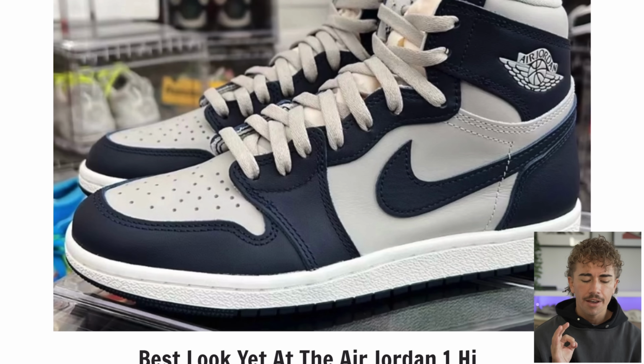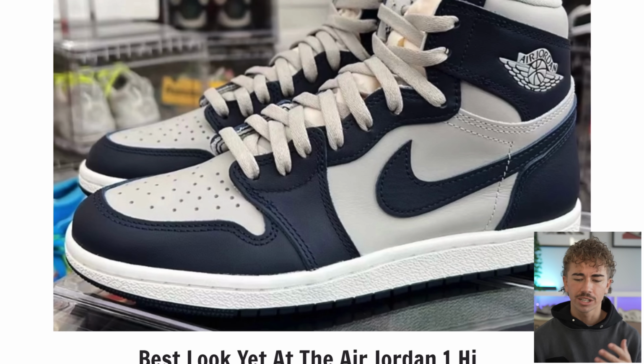All right, we've got another really dope in-hand look of the Air Jordan 1 High '85 Georgetown, releasing February 2022. This is a sneaker we have spoken about before. It's one that I'm a big fan of. I really like the way that this looks. I feel like it's going to be a dope pair of Jordan 1s.